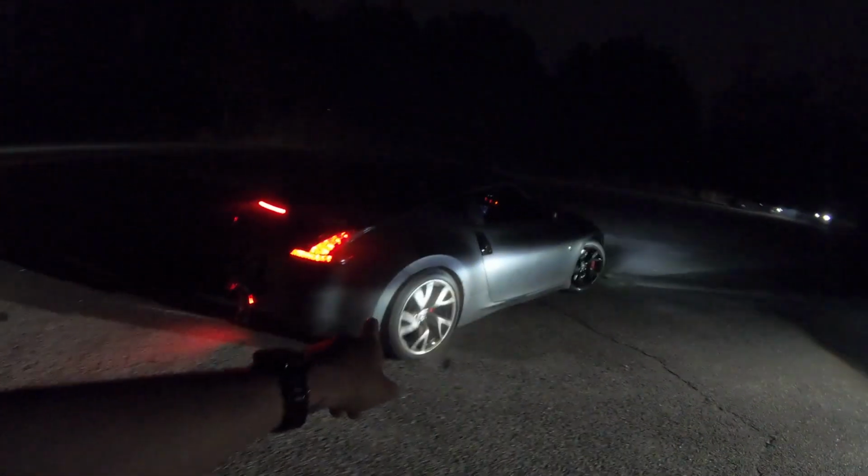Alright, we're gonna have the Black 370 come up next. He usually slides in first gear. He said he's gonna try it in second. This is his first time in second gear. This is an experienced driver with first gear. Nice second gear. That was second. Good job, buddy.